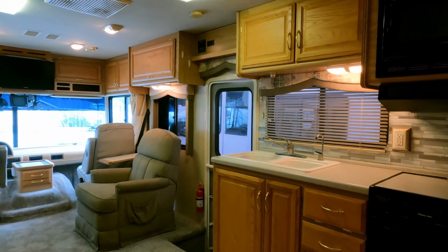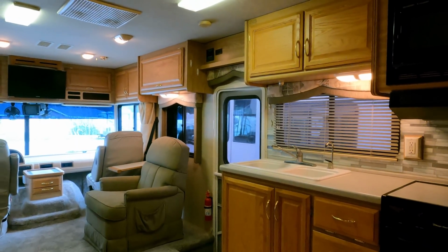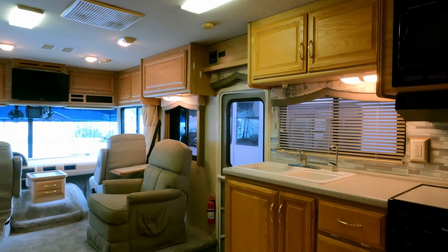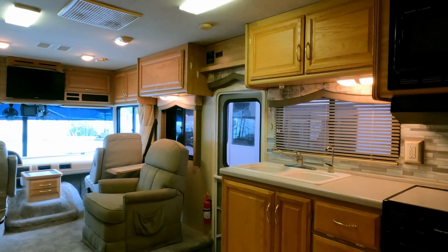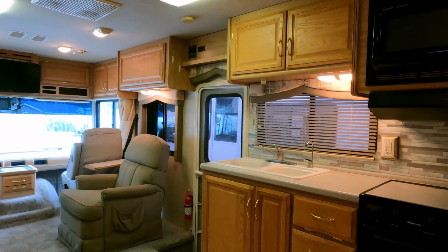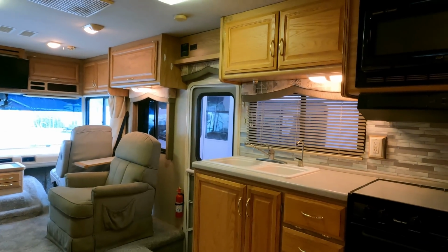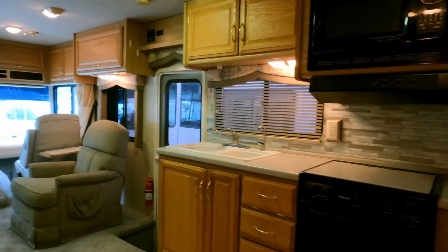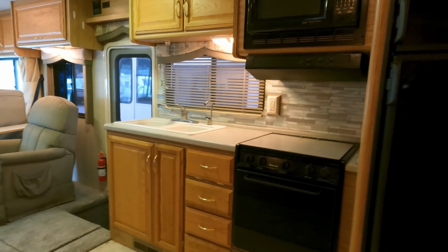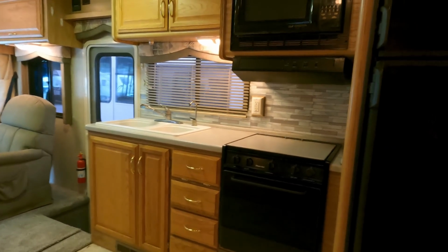But of course, you come here, you can crank the generator up, you can plug it into shore power, play around with it, turn everything on, see what works and what doesn't before deciding to take it for the as-is price. And my salespeople will explain it to you better than I can, but as-is pretty much means as-is. We can't fix anything on it. You take it the same way we got it, which is as it says.